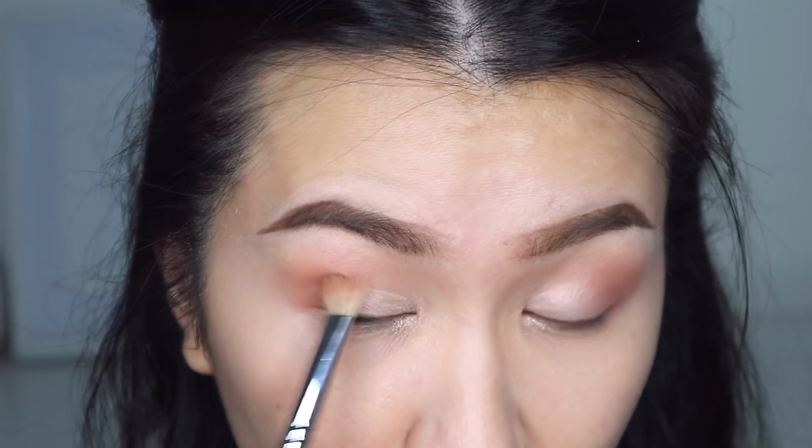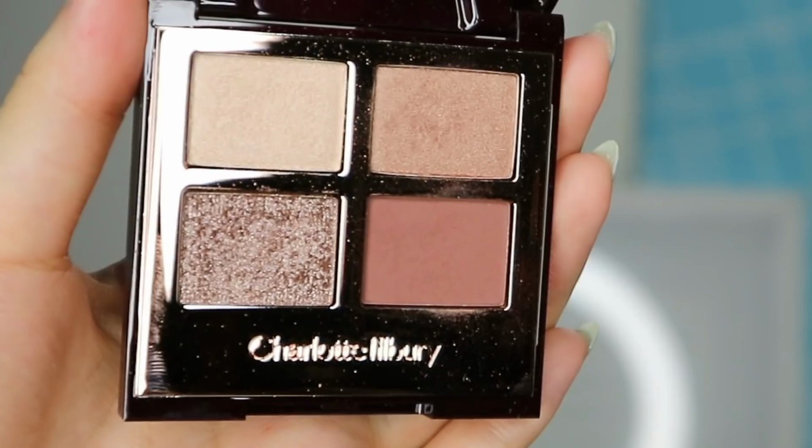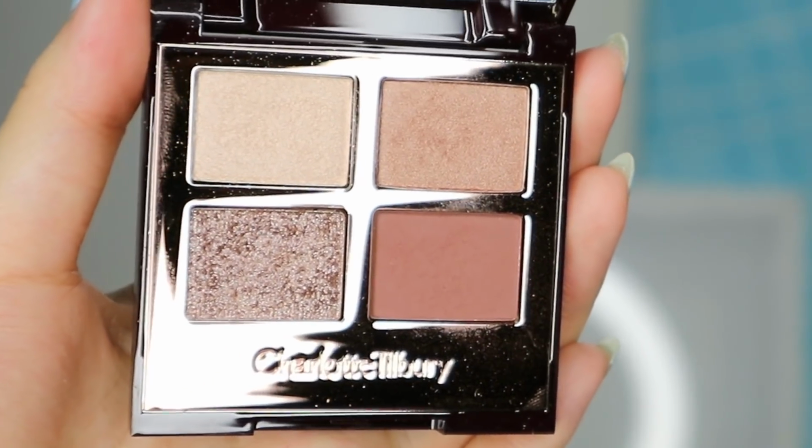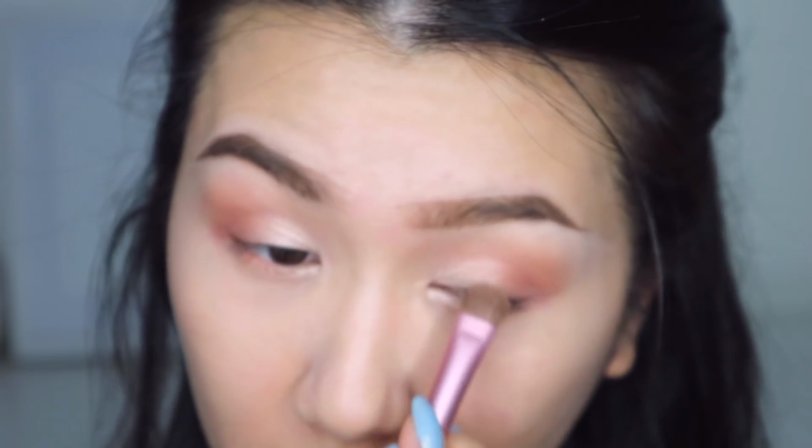I go in with the second layer of that same color on the outer V just to give a little bit of definition. Then I use the top right hand corner on my lower lash line and then just a little bit to blend in the 2 previous colors I put on my lid.